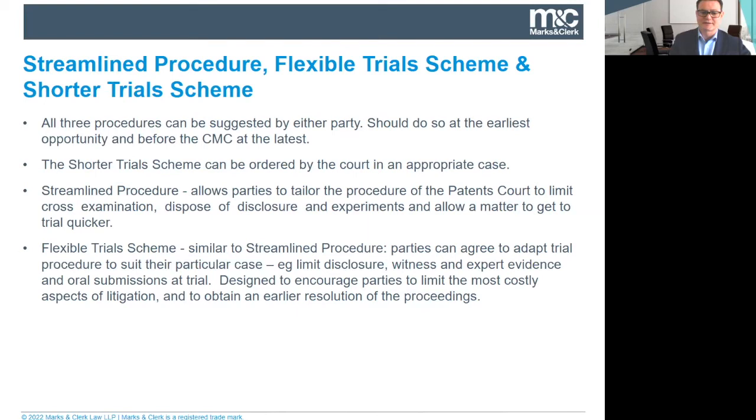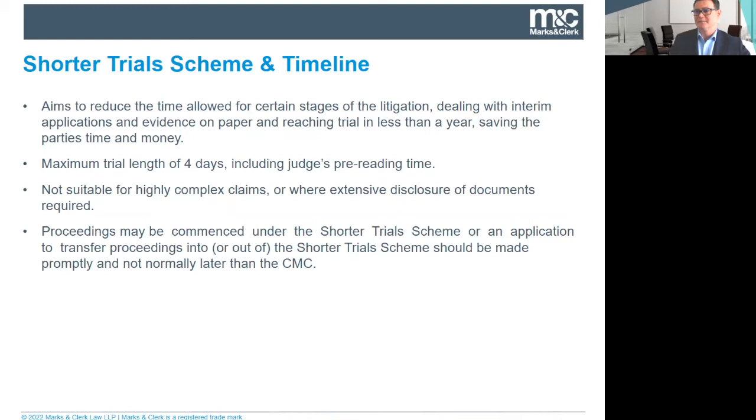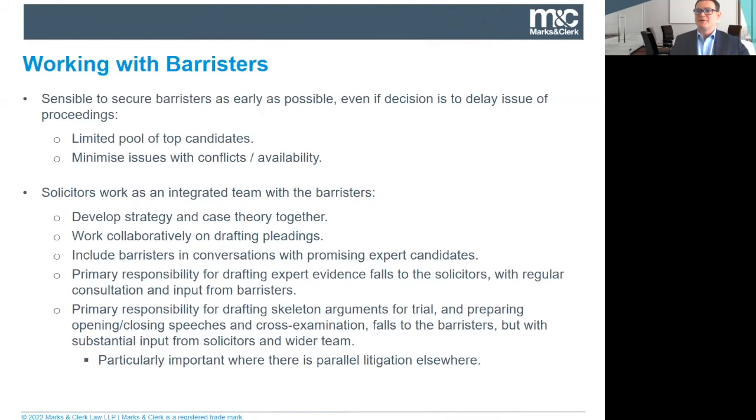So similarly here, we've got a shorter trial scheme. Again, they're all trying to reduce costs, and each of these schemes have different elements that need to be fulfilled. So for example, for the shorter trial scheme, the trial length must be no more than 4 days, including the judge's reading time, which is usually a day or half a day, depending on the complexity of the case. So I'm a solicitor, but I work hand in hand with a barrister or two barristers, a senior and a junior, in a patent case.